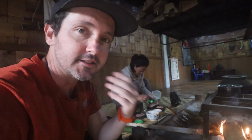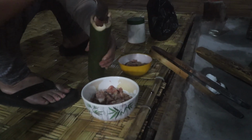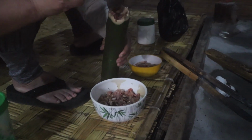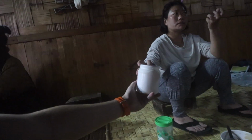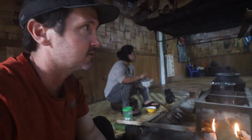Now we're cooking dinner over the open flame here. We have some chicken that we're going to put into bamboo shoots and then grill them. It smells like wood. Yeah, because it's like a cover. It's a flower. It's a flower? Yes. There's also egg and there's going to be vegetables.